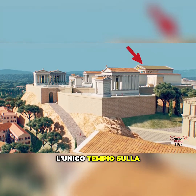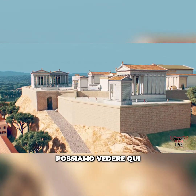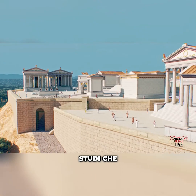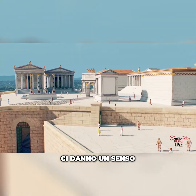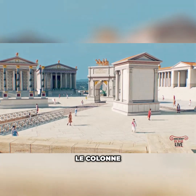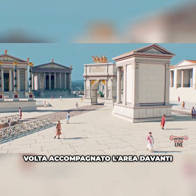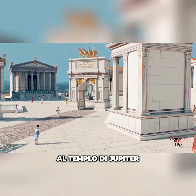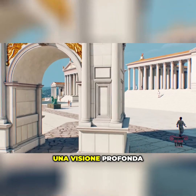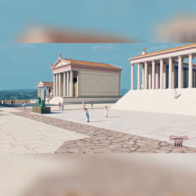Of course, it wasn't the only temple on the Capitoline Hill, and we can see here an accurate reconstruction, a lot of it hypothetical, but due to studies, that gives us a sense of the other monuments, the arch, the erected columns, and the temples that were once accompanying the area in front of the Temple of Jupiter Optimus Maximus. That truly is a breathtaking view of one of the most important religious spaces in the entire city.